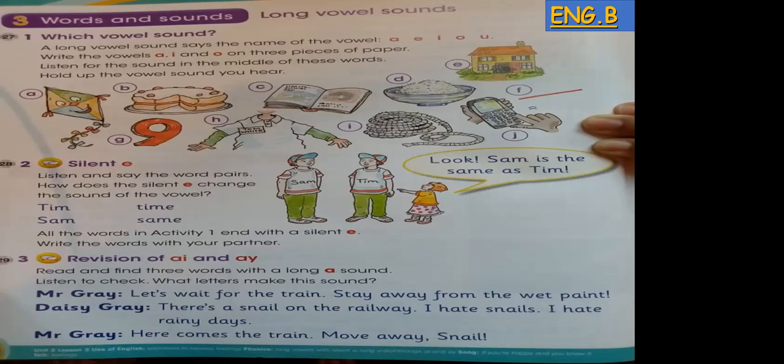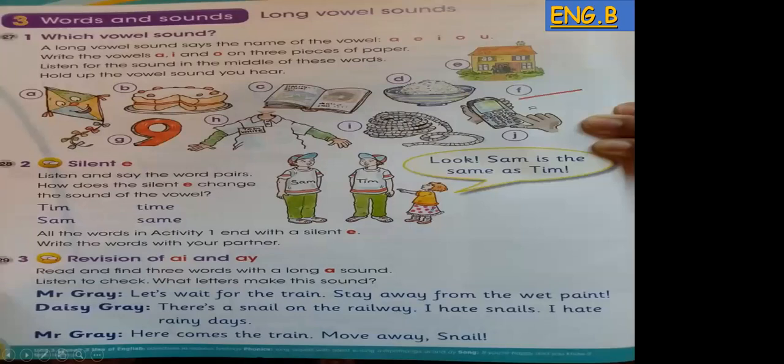Everybody got it? For example, the first picture A is kite. So the middle vowel is I. Okay? So I am going to read the pictures for you, and you will tell me what is the middle vowel sound. Okay? Everybody got it? Show me your thumbs up if you have got this.